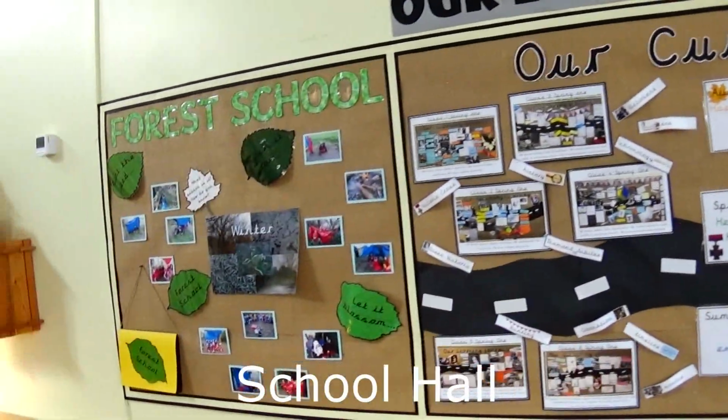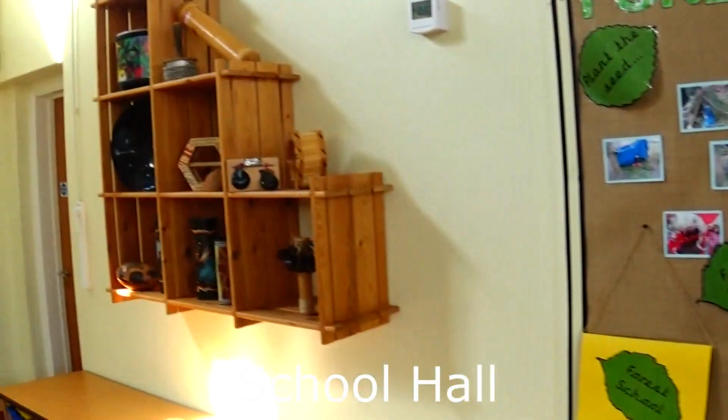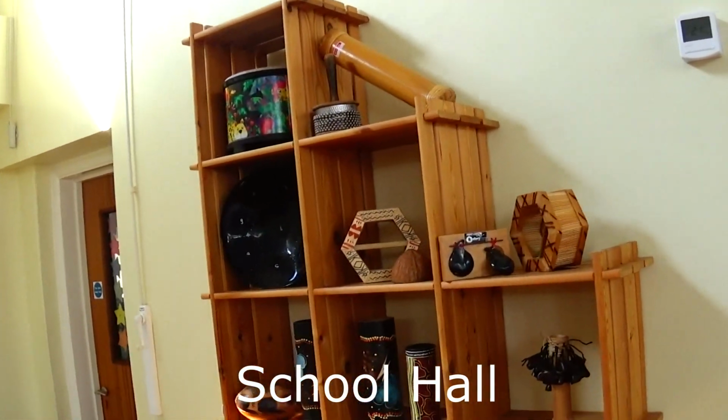Sometimes we go out to forest school. There's some pictures. And sometimes we do some music with the musical instruments.